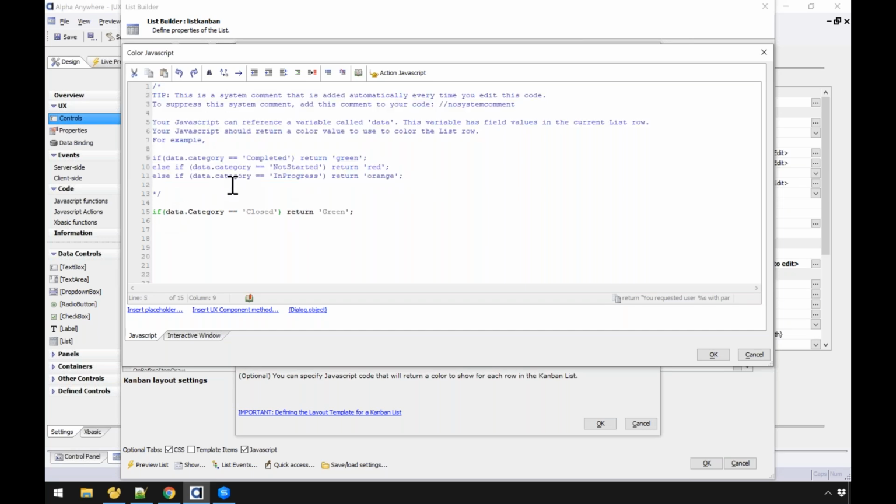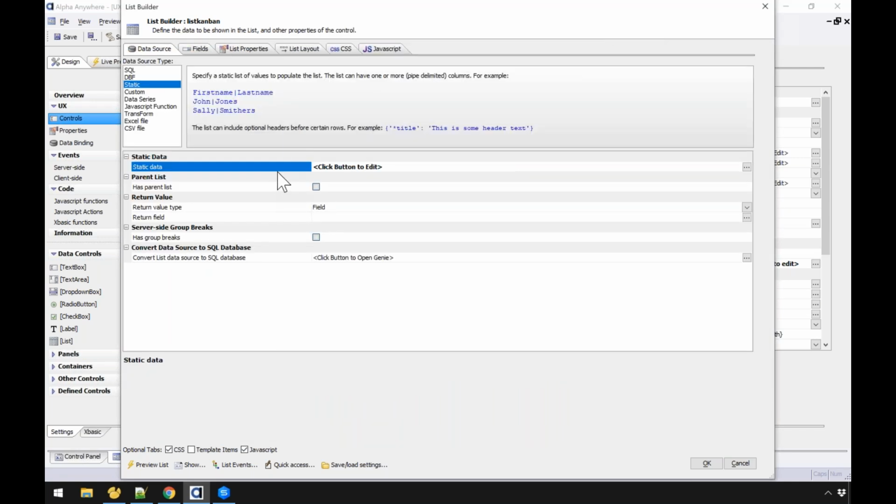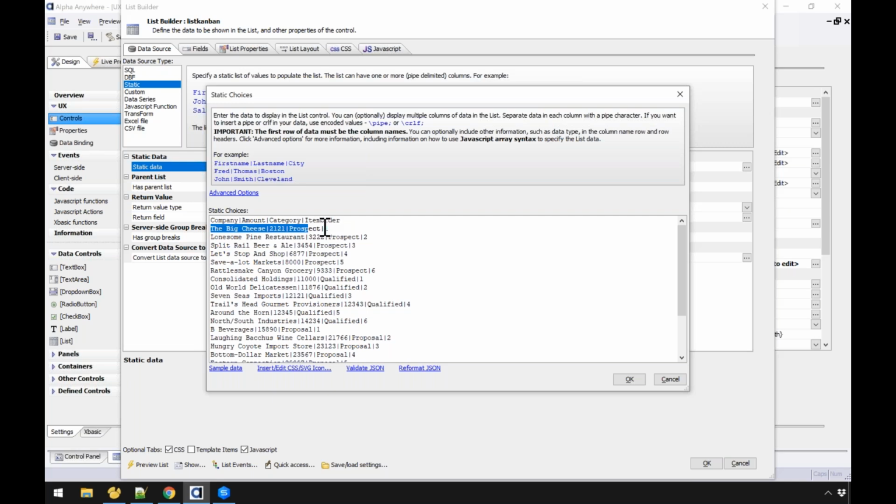I added this here, and it's a very simple kind of JavaScript. You don't have to know a lot about it. Basically, you can reference what's called the data variable. Think about it as each object in your list, each row, is a set of data. And that data is dictated by what you do. Let me go back and show you real quick. If I go back to my data source, you'll notice that each data has basically four items. The company name, the amount, the category, and the item order are the four data elements. So this is the data, and then this is the company part of the data, the amount, category, etc.